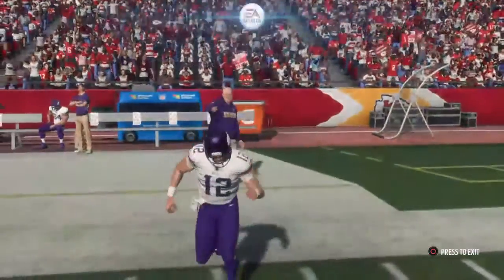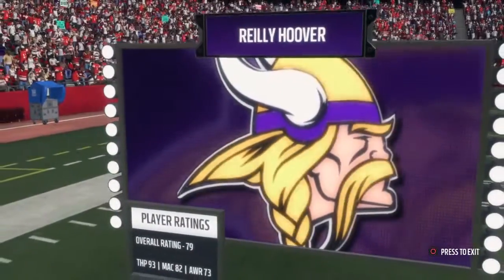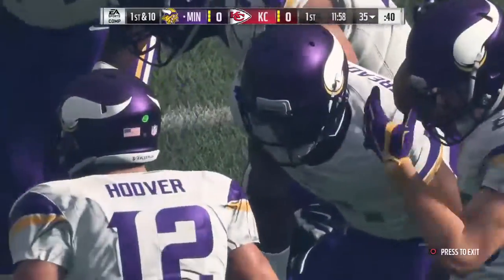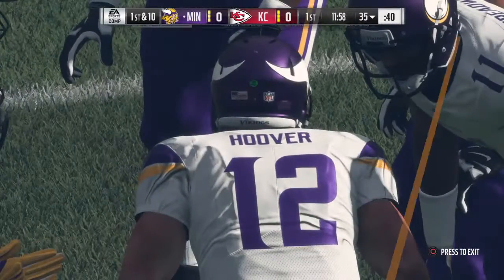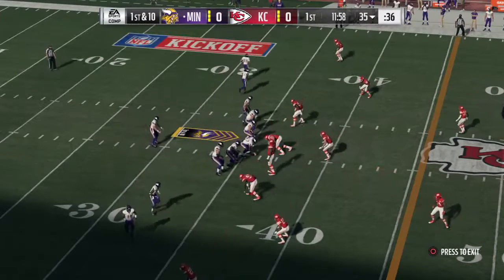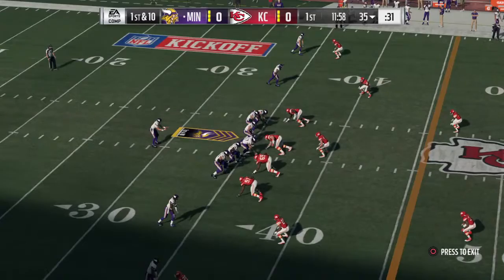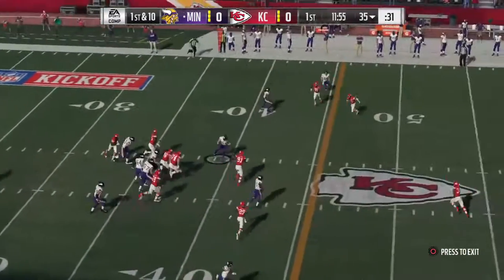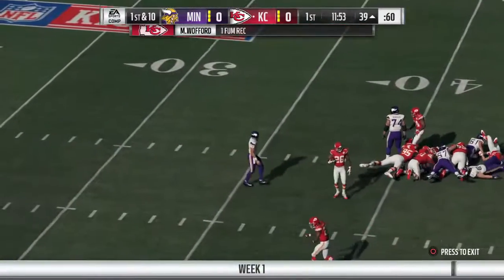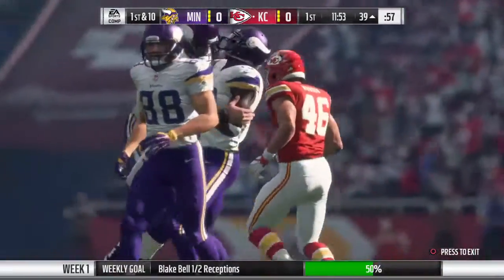So here's the Viking offense making their way out. And for this young rookie making his first NFL start, a moment he's been waiting for since draft day. On 1st and 10. Hoover. And right away, he lost the football. And it's picked up by the Chiefs. And his guys are going to take over at the 39-yard line.